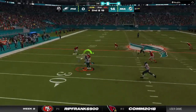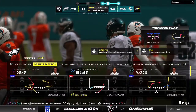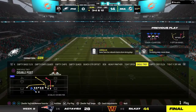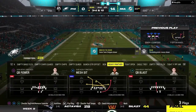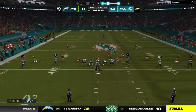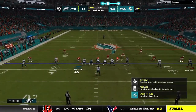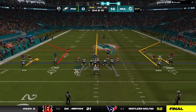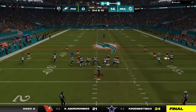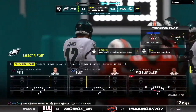Throwing on 2nd and long. Jones. That's complete to DeAndre Swift out of the backfield. Third and 12. And they'll send the tight end in motion left. Here's Jones on 3rd down. Throwing left sideline there, but it's incomplete.